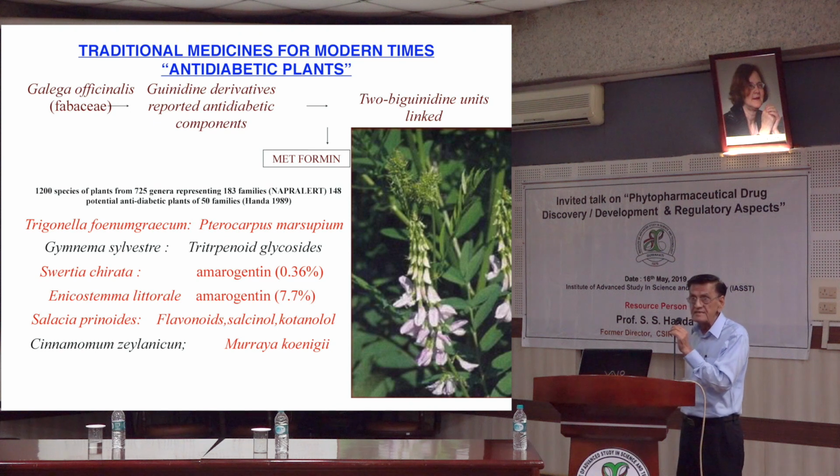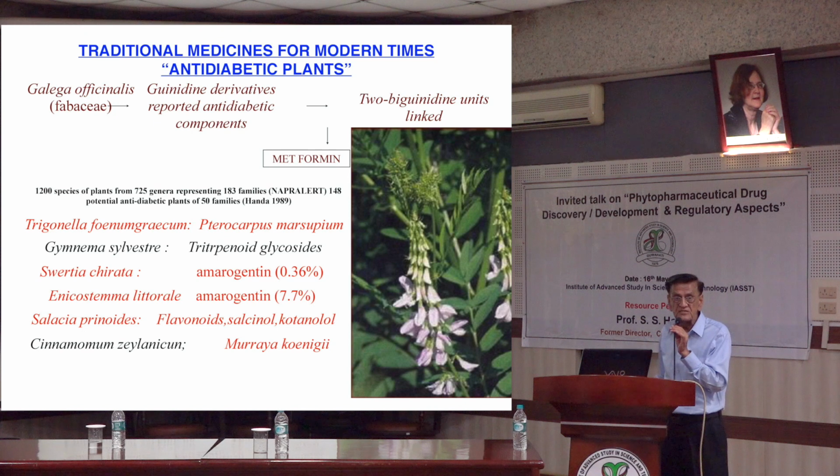Enicostema littorale again has a very high concentration of amarogentin. This is how this was picked up. CSIR has already initiated moving forward on this plant.